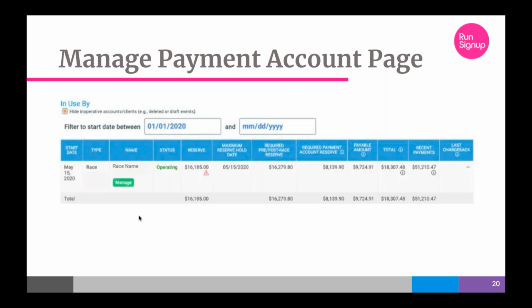So if this race is not taking any new transactions, that payment account can only be built by transactions that are happening in another race. And we'll look to see that this race is at least 5% in order to be able to capture dollars that are going through another race to be able to build the reserve for this race as well.